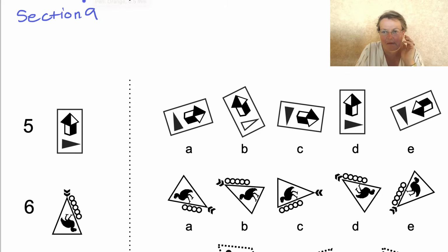Funny noise, isn't it? Right, let's have a little looky. We're going to start off with this sort of house, and it's pointing out of the box. A's out of the box. Let's get a bigger one. Out of the box. Oh, no, E wasn't, so at least we can get rid of E.